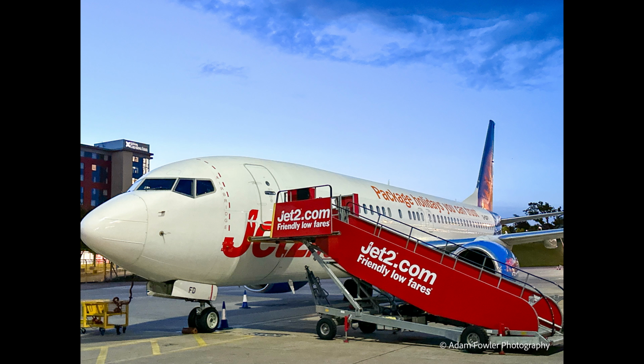Hello everyone, time to take you through the safety procedures for our Boeing 737-800. This is very important, so please remove any headphones and listen carefully. In the seat pocket in front of you, you'll find a safety instruction card.